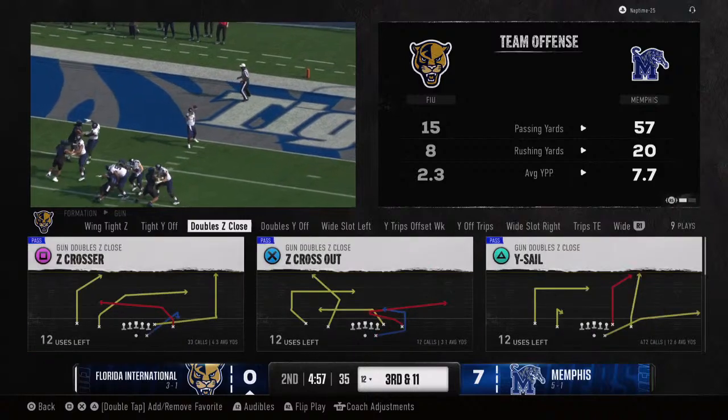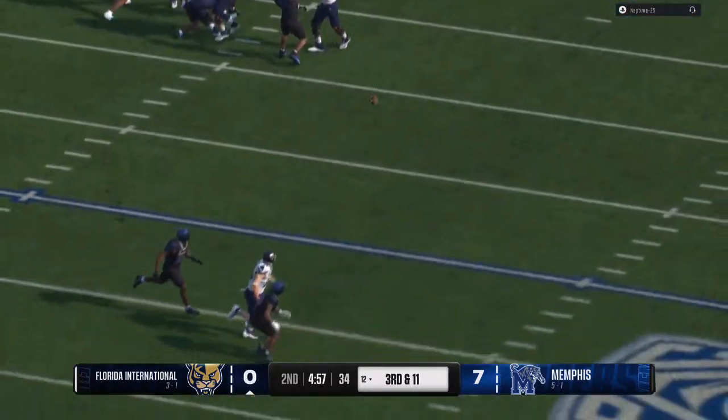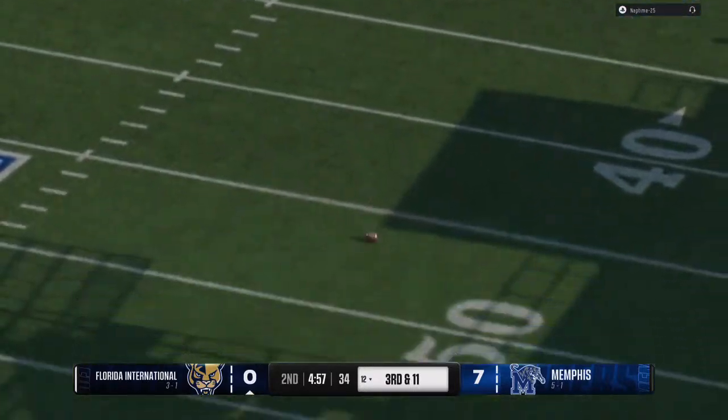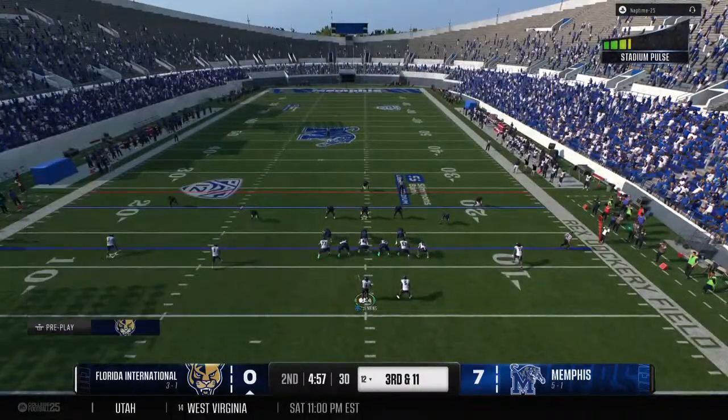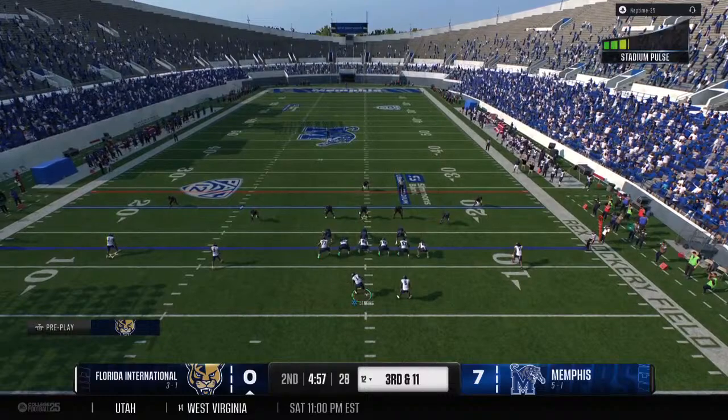Well, the good news is he did a nice job reading the coverage. He knew exactly where to go with the football that time. Just a little bit too much on that pass. You wonder if that's just nerves. He's got to settle himself down a little. You make up the game plan and not a lot on the play sheet for this.